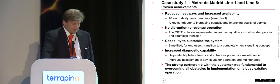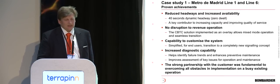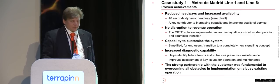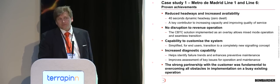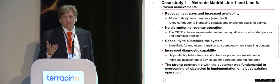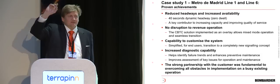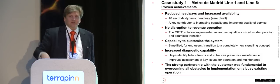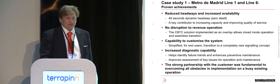We also increased the diagnostics capabilities within the railway system quite significantly, and I'll come to that towards the end of the presentation. That has enabled the customer to improve their operation significantly with the huge amount of additional information available. I'm not going to talk about it. If you're really interested, this city flow monitoring system is available on our stand, so you can go and ask the guy there. He's happy to tell you about it.